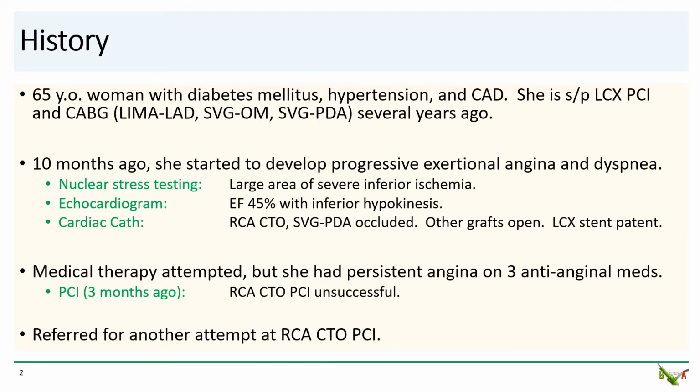She then had a cath that showed a CTO of the RCA and an occluded vein graft to the PDA. The other grafts were patent, and the circumflex stent was also patent.